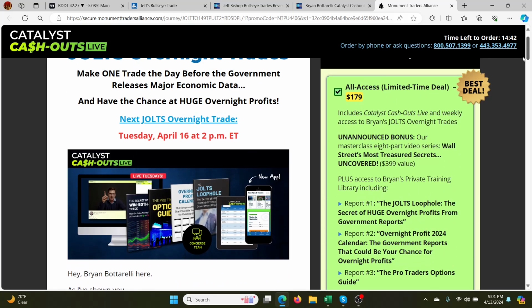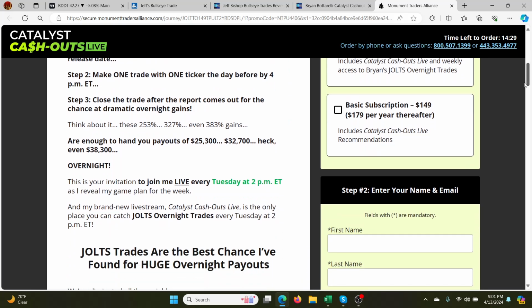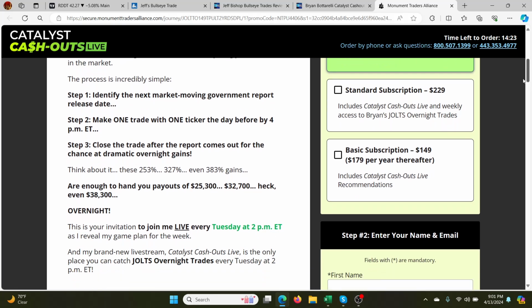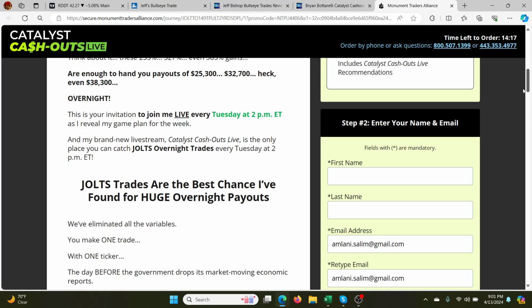I only made like $30 or something on the last one, but it helped pay for some of this price. The last one was strange. The price action was really weird with the contracts. Hopefully that's not the standard going forward, because technically we did see a really good move on the underlying SPY. So it's basically trading SPY once a week, looking at these big government reports in order to just hold something overnight, maybe a day or so, and just take that profit quickly.